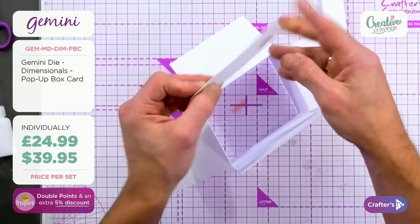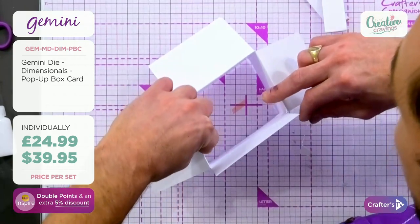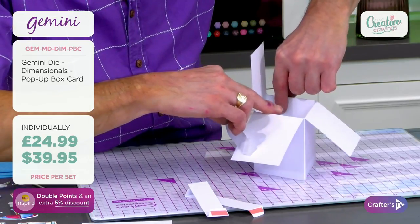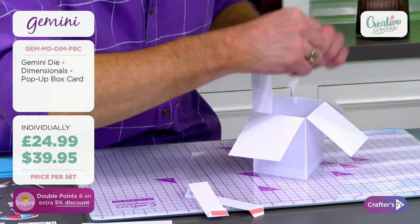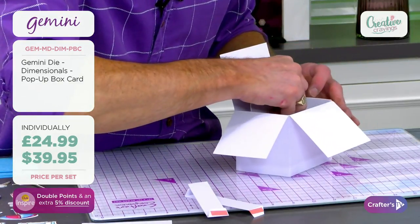So if we then hold that one on, I'm going to try and do it maybe side on so that you can see the wee embossed lines are just in at the side, just there. All that I'm going to do is the edge of one of them, I'm just going to match up to that line.